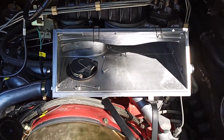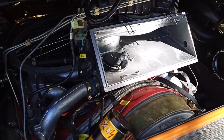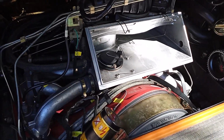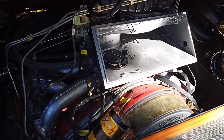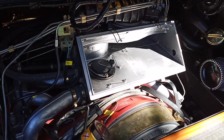So this aluminum box has already saved me plenty of times. When I was initially tuning the car, tuning the CIS, there were a bunch of backfires, some of them big enough to probably blow a plastic box if that's what I would have had installed in here.